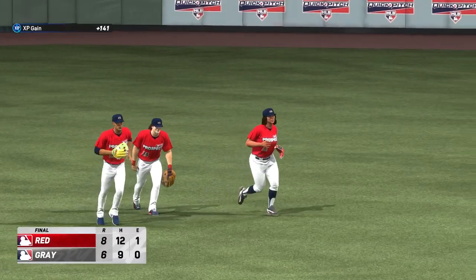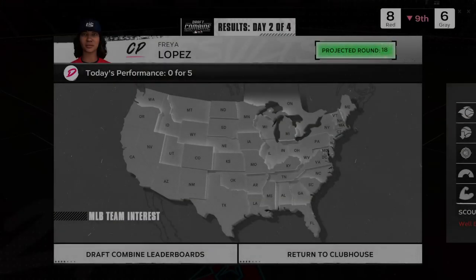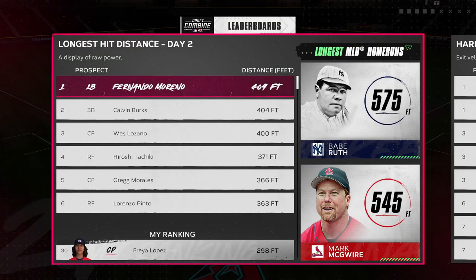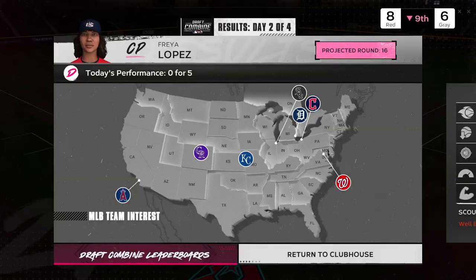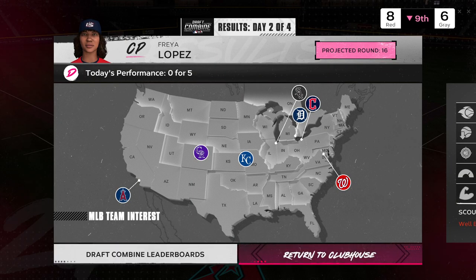Game one of the MLB Draft Combine is over, and what an array of talent we've witnessed today, with many players leaving a lasting impression on scouts and fans alike. And we're only getting started. There's much more excitement to come in this historic MLB Draft Combine. We'll see you at game two.